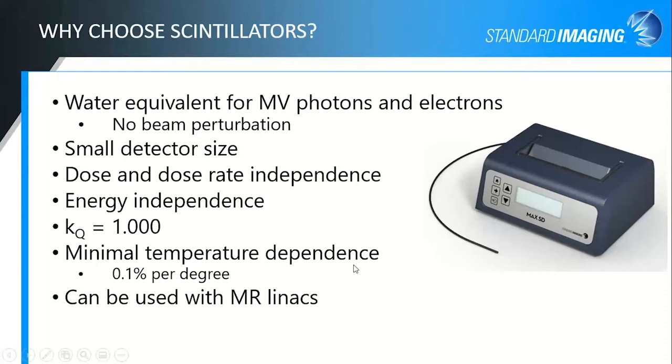We have a minimal temperature dependence for this device. It's about 0.1% per degree. So as long as you're measuring within the standard room temperature sort of QA measurements, you don't have to apply any temperature correction. If someday we take this to being a device that could be used for patient measurements, then there may be temperature corrections that need to be applied. But we are not FDA cleared for that sort of use yet. So as of right now, it is just a QA device that's used at room temperature generally. So you usually can ignore the temperature dependence.